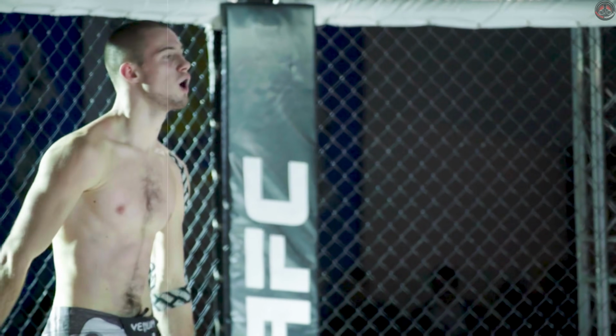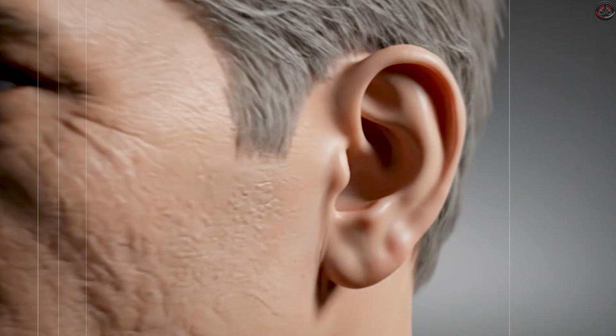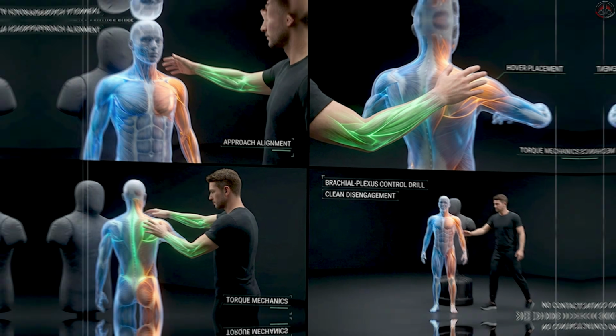release and disengage. Complete the chain: throat disruptor to fish hook to groin knee to ear clap to elbow grinder to rake sweep to brachial stun. 7 days. 7 brutal techniques.